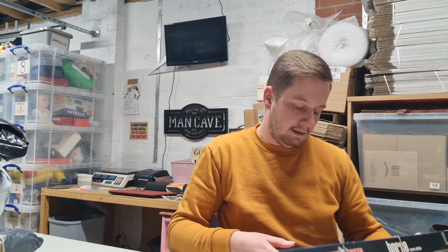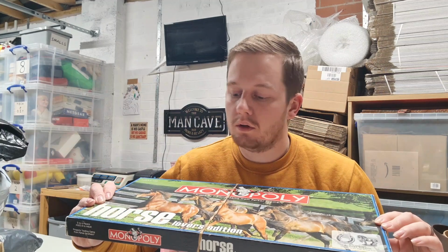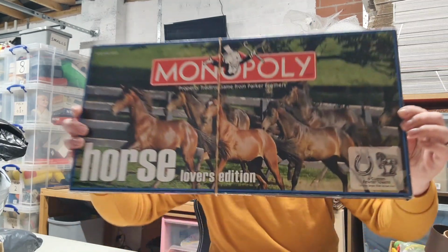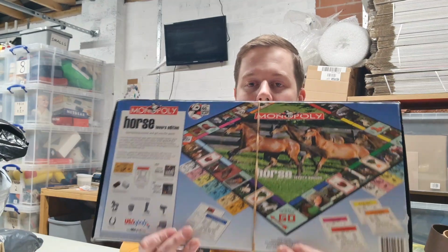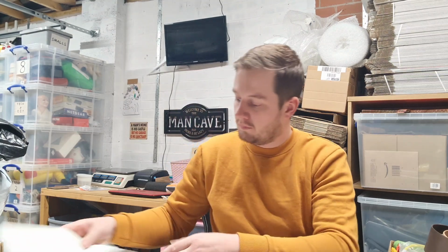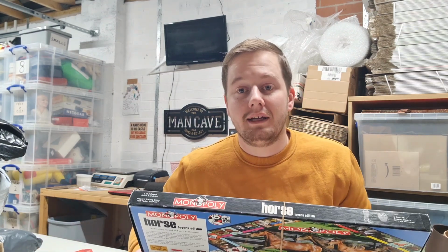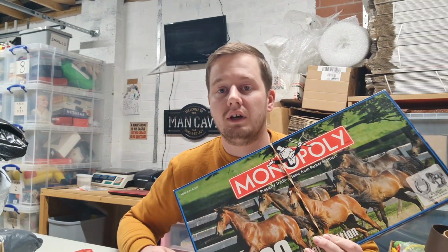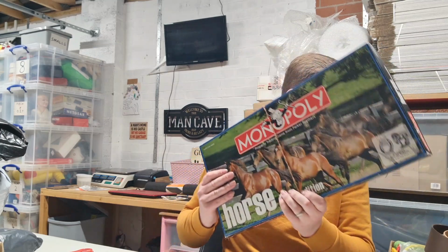And we have got a sort of limited edition Monopoly game, Horse Lovers edition. Does it have a year on it? 2007. There's the back of it. It's in used condition, but it is complete and everything is there. Monopoly horse, £8.44. And looking to get between £15 and £20 on eBay. So not great, but another item to keep the store ticking over. And it's nice and easy to deal with. Straight in a bag and out the door. More than happy with that one.